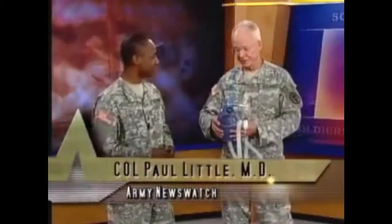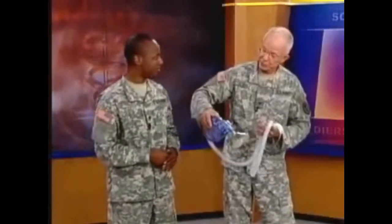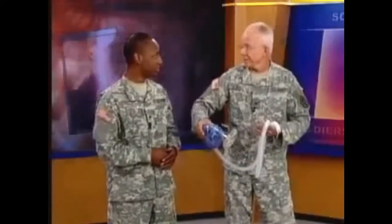Now, the medics out there will recognize this. This is an ambu bag, and this is what we use to keep people breathing when they're not breathing on their own. But as you can see... You probably get tired doing it. Exactly. And imagine doing that for about an hour on a Black Hawk trip back to a forward surgical team or to a cache, you know. Yeah. But the REF came to the rescue.